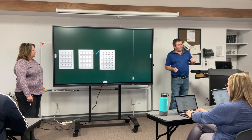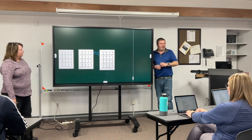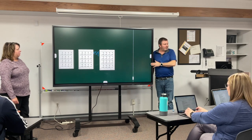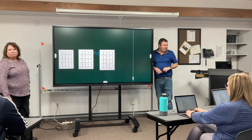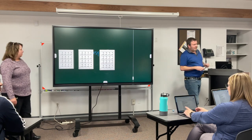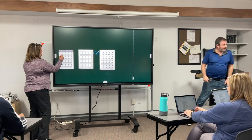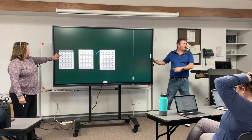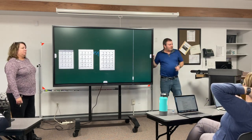If I'm making notations up here and I have an iPad in the back of the room, will I be able to see what's going on up here? If I'm standing in the back and I write something on my iPad, it's going to show up here. Yeah, anything you do on your iPad is going to show up here. Oh.